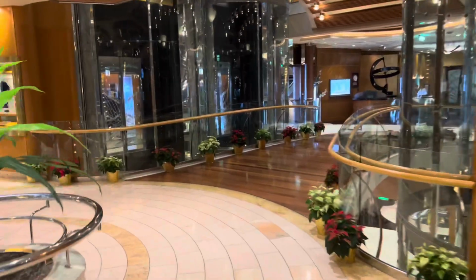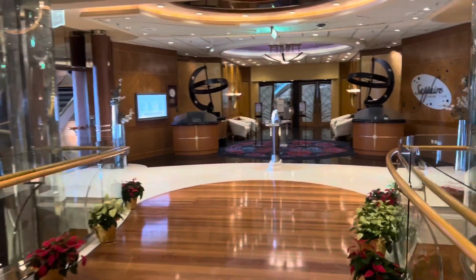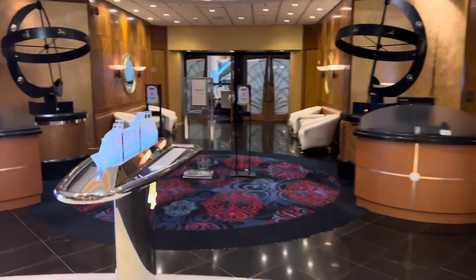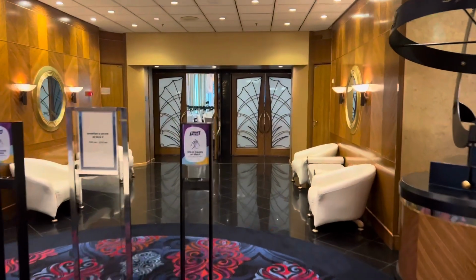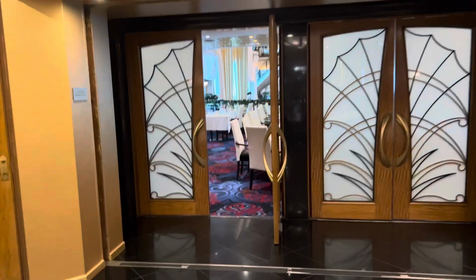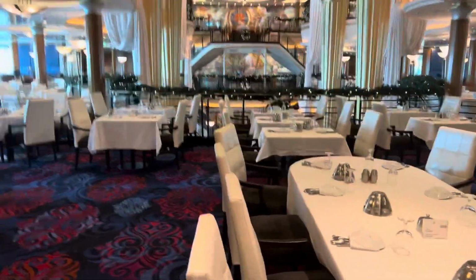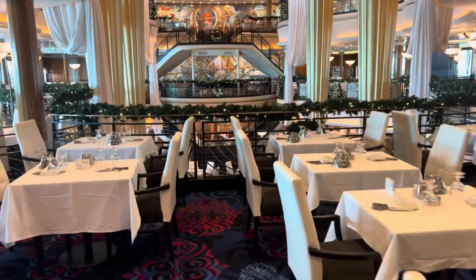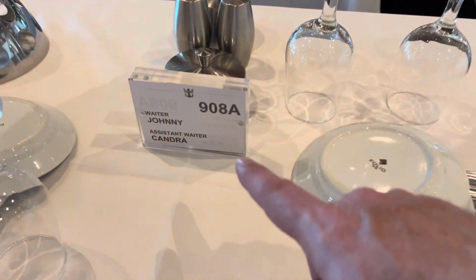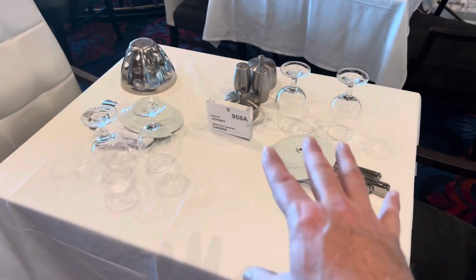So again, we're still on deck 4, okay? And the dining rooms have multiple decks. Towards the aft, there are 3 decks. So it's 3, 4, and 5. I'm gonna go on 4, and then you'll see that there is the top level and a bottom level. Now, whenever you have your SeaPass card, it's gonna have a number. It's gonna say like deck 4, table 908A, and that would be your table.